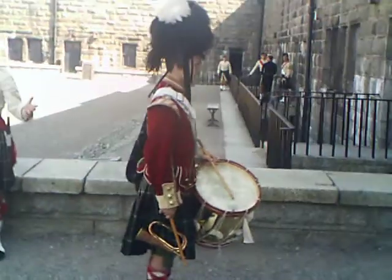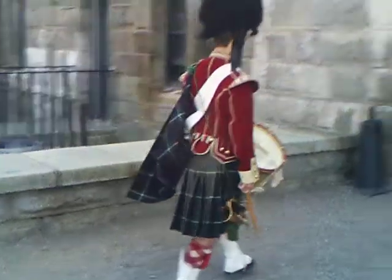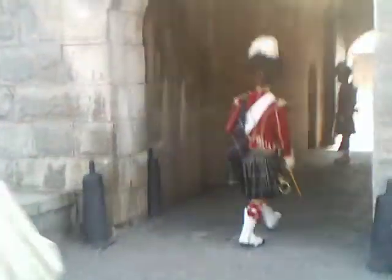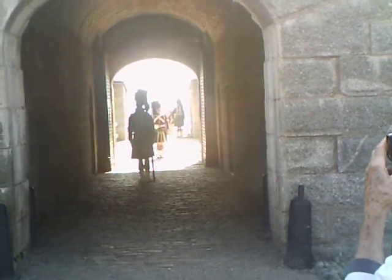This gentleman is the drummer. That drum beat is played with the hourly call. It basically signifies the beginning of the sentry change. So in charge of the sentry change here is one of the corporals of the guard, who's standing out in the sun on the bridge there. And then the new sentry, the guy who's going to be standing out there for the next hour, is the gentleman in the tunnel back to us.